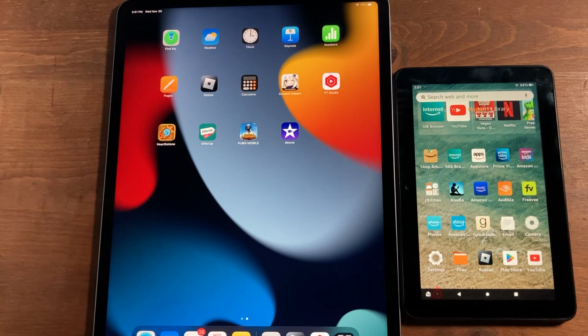Hey, this is going to be a very unfair real-world speed test comparison between the newer iPad Pro with the M2 processor, the 12.9-inch version, which here in the US retails for over $1,000, and on the right, the newer 2022 Amazon Fire 7. It retails for a mere $60. Those are non-sale prices. When this is on sale, I believe it was down to $40 for Black Friday.